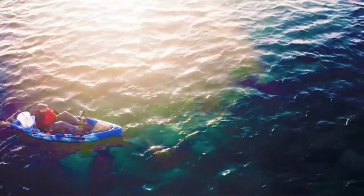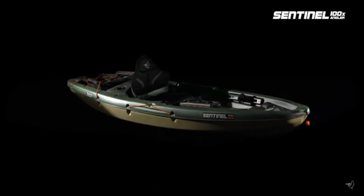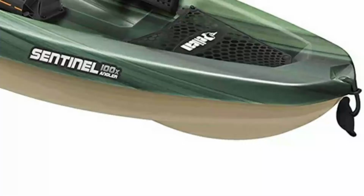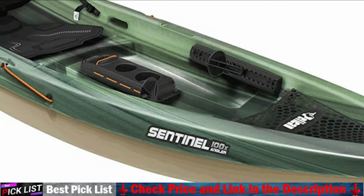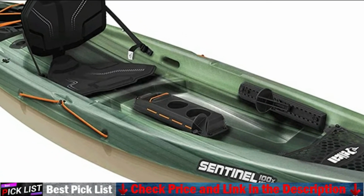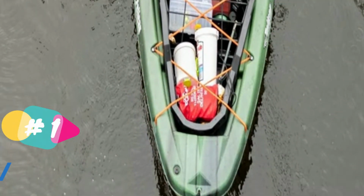So, let's go for the top 5. Our number 1 choice is the Pelican Sentinel 100X Angler Kayak. If you are looking for the best budget fishing kayak, the Pelican Sentinel 100X Angler Kayak is the best option for you. It's a recreational sit-on-top kayak that is suitable for the paddler looking for a stable and enjoyable kayaking experience on smooth or slow-moving waterways during the warm season.